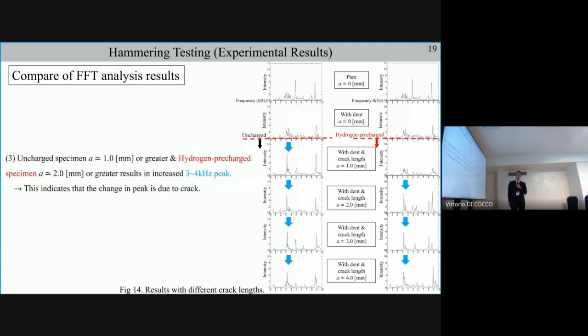For the uncharged specimen with crack length 1 mm or greater, and the hydrogen pre-charged specimen with crack length 2 mm or greater, the result is an increased 3 to 4 kHz peak. This indicates the change in peaks is due to the crack. So the hydrogen crack, we succeeded to detect.